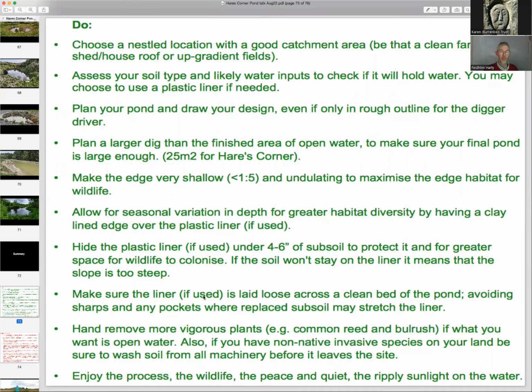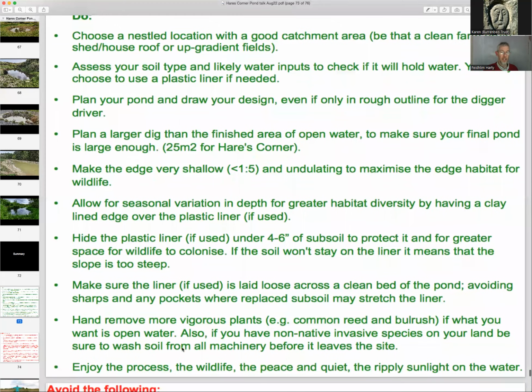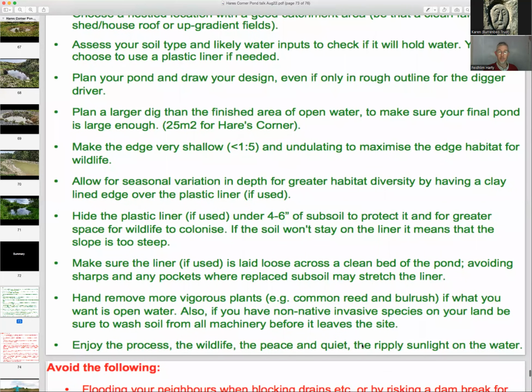Make sure the liner, if you use one, is laid loose. Really protect the liner as it's going in, and don't dream of going back in on top of the liner with a machine afterwards, because that will just puncture it straight away. Hand remove vigorous plants and enjoy the process. Enjoy the wildlife, peace and quiet, and the rippling sunlight on the water.